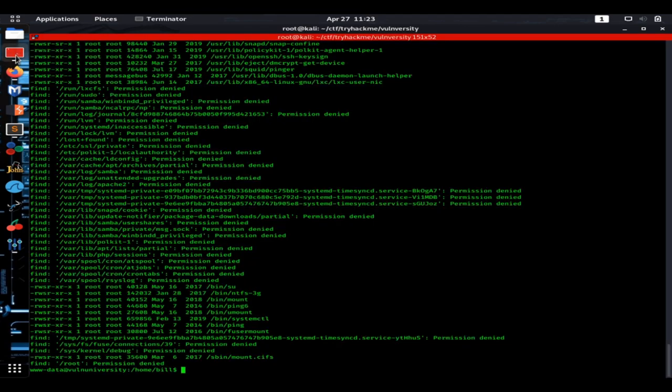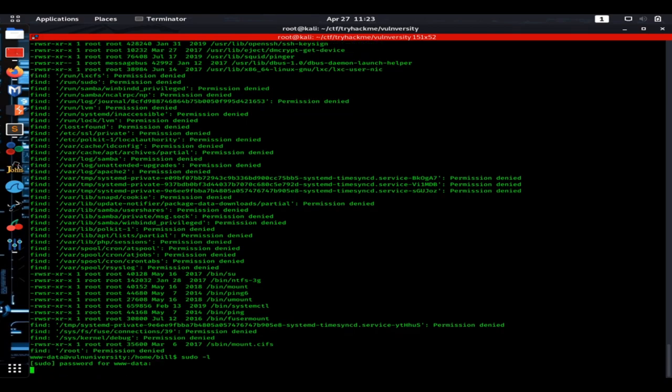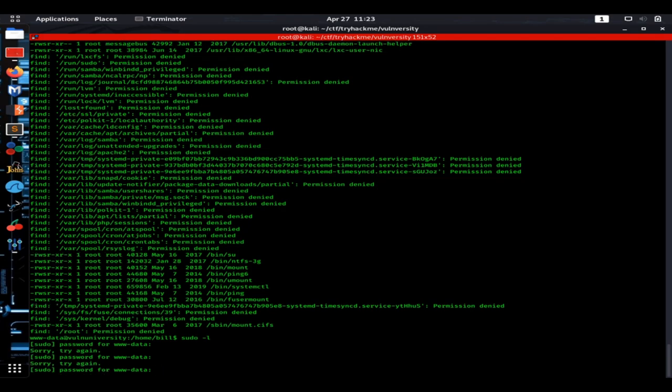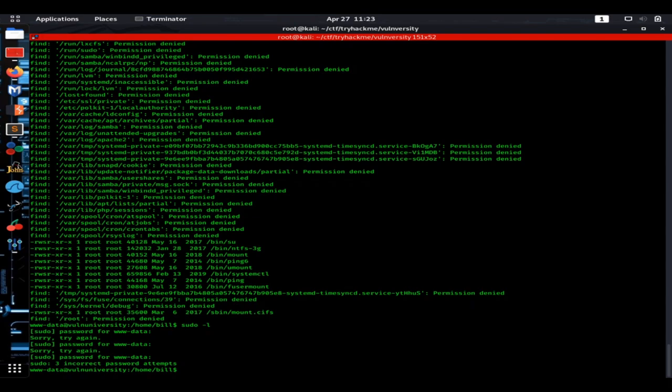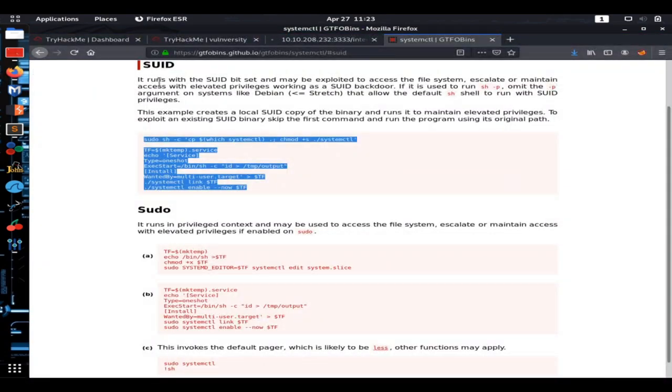Okay, so basically, if we do sudo -l, we can see that we have to enter a password, which we don't know. So we can't actually figure out exactly what we can use for sudo. And as far as bash, okay, we can use it. Basically it runs with the SUID bit set and may be exploited to access the file system, escalate or maintain access with elevated privileges working as a SUID backdoor.